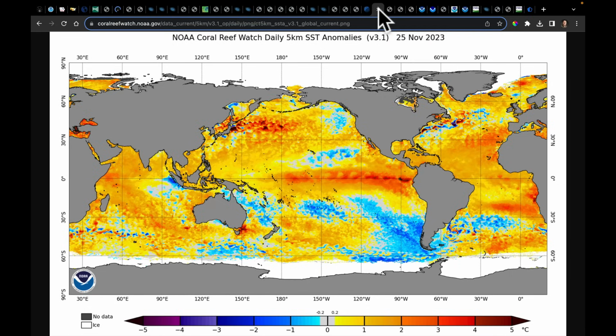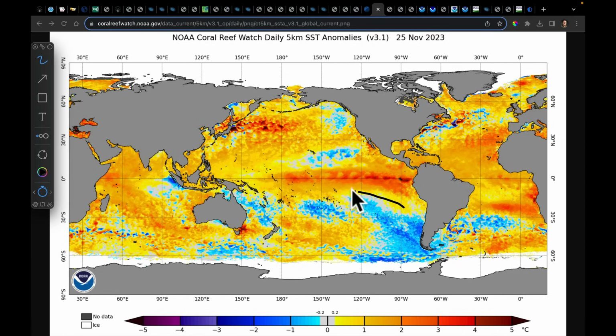We say, well, how much of an influence is El Nino having on this? El Nino has been continuing to build, but it's missing a critical component. You see, normally our strongest El Ninos, we've mentioned this several times, have warm water everywhere to the east of that line.